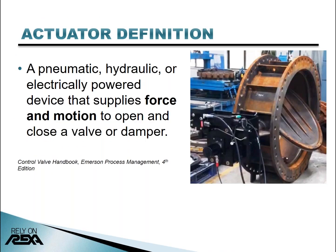Let's get started by defining what an actuator is. The Emerson Control Handbook states that an actuator is a pneumatic, hydraulic, or electrically powered device that supplies force and motion to open and close a valve or damper.